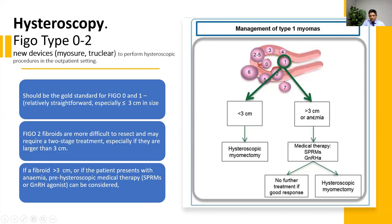If it's more than 3 centimeters, or if you have symptoms such as anemia, you can try medical therapy. As I said before, you can try ulipristal acetate, GnRH analogs, or maybe DMPA. And if the fibroid goes down, if it stays there, we might not need further treatment. But if it still enlarges, we might have to go for a hysteroscopic myomectomy. So the bottom line is for type 0 to type 2 fibroids, hysteroscopic should be the gold standard, and especially if they are less than 3 centimeters.